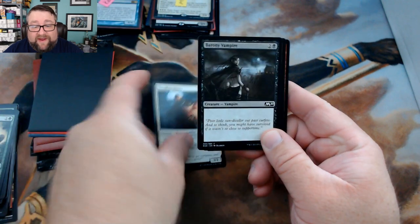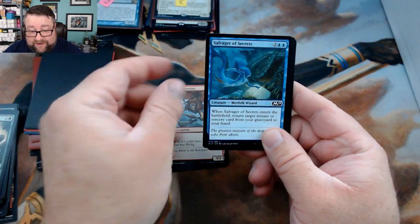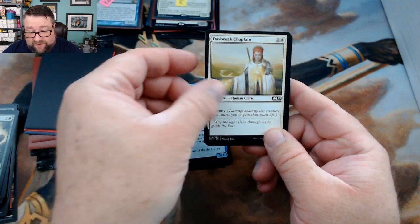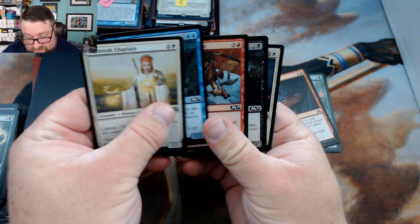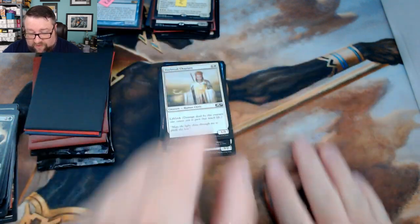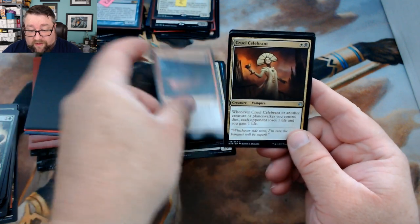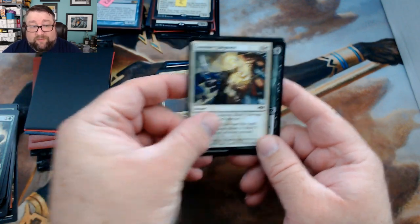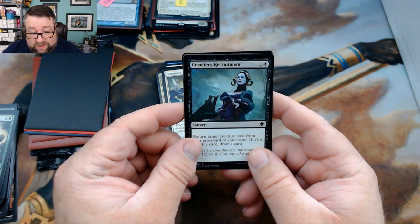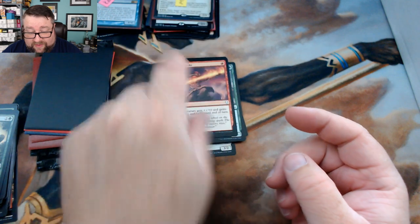We got a Steadfast Sentry. We got Barony Vampire, Dagger Skull Arionaut, Salvager of Secrets, Daybreak Chaplain. Is this all M19 so far? Oh, no, there's some M20 there. Okay, it's all Core, though. We got Uncaged Fury. That's good stuff. We got Cruel Celebrant. Summary Judgment, Cemetery Recruitment, Generous Stray, and then a Fervent Strike.